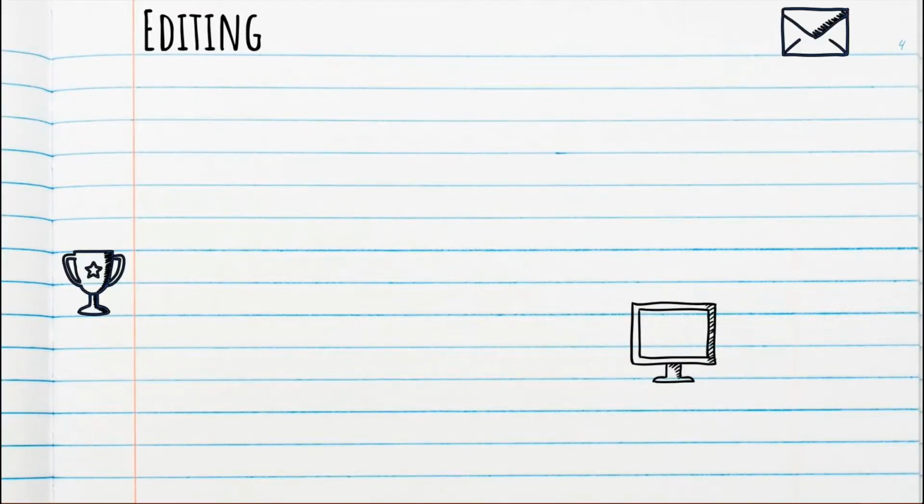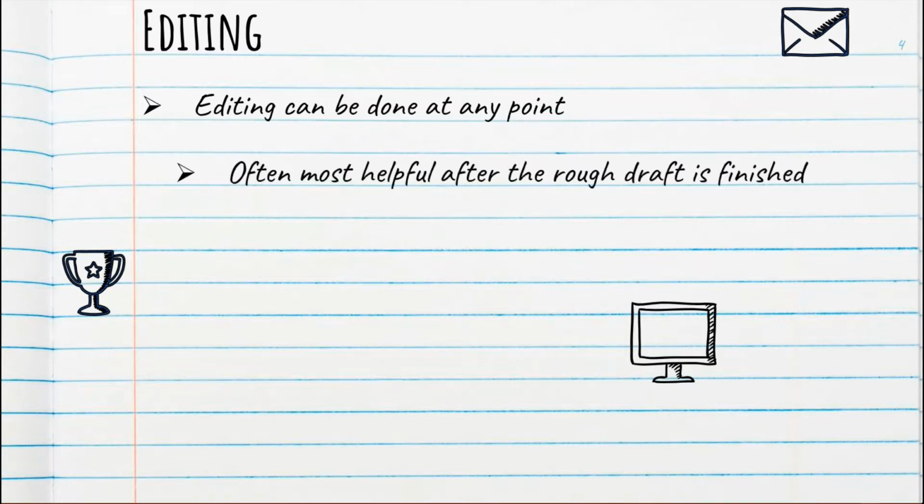So let's talk about editing in general. Editing is the process by which you go back and review and revise your work. Now, it can be done at any point. You don't have to wait until the very end, although it is generally preferable to have at least your first rough draft finished before you get into the heavy editing.